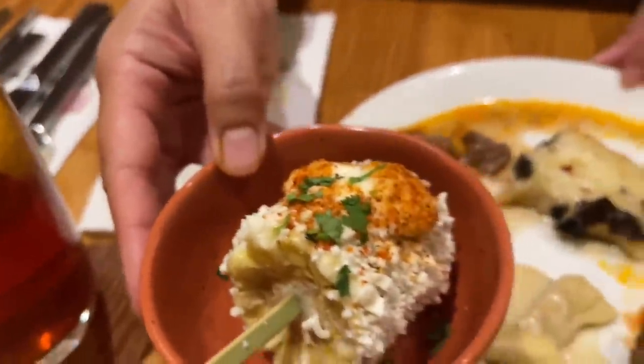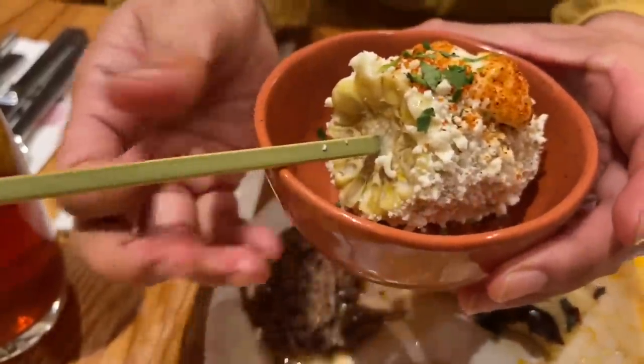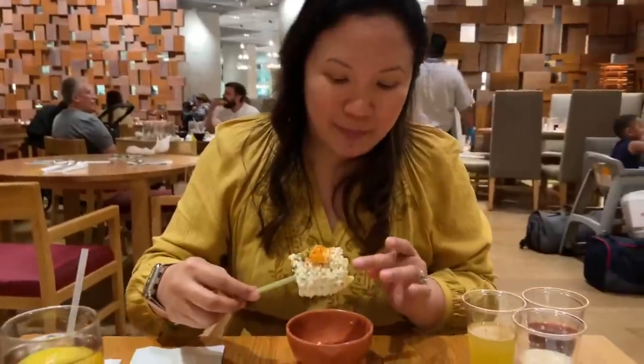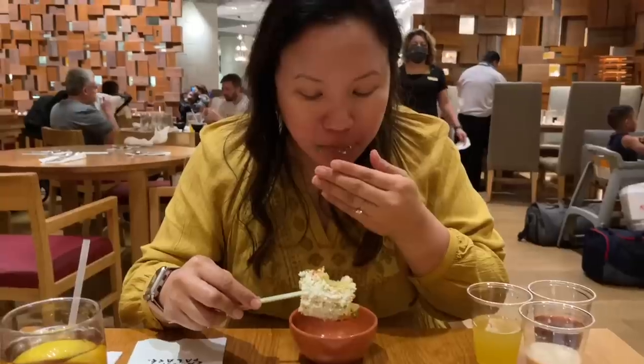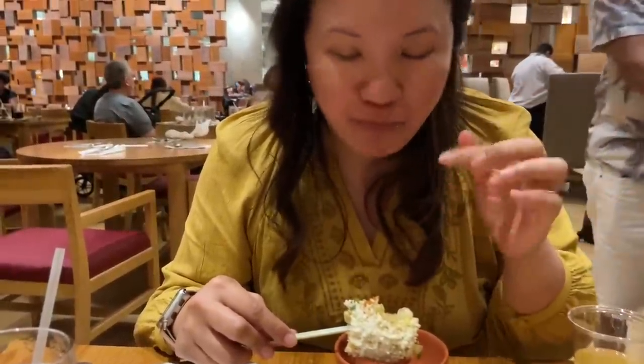Finally, let's try this. This is the classic elote. Again, you can get this here, made to order. They have takis, they have flaming hot Cheetos, and roasted garlic and cilantro. If you like elote, all the flavors are here. The crema, ooh, it's so good. Like cotija cheese, love it.